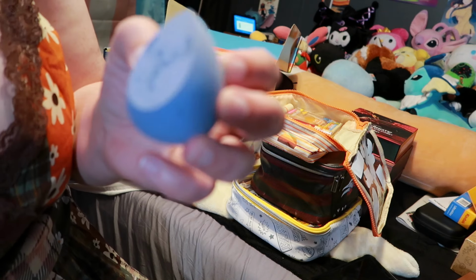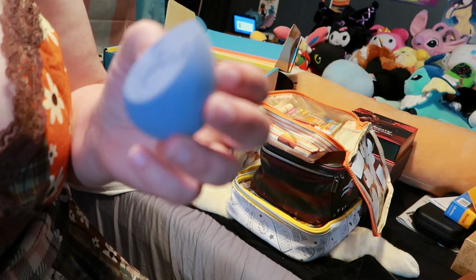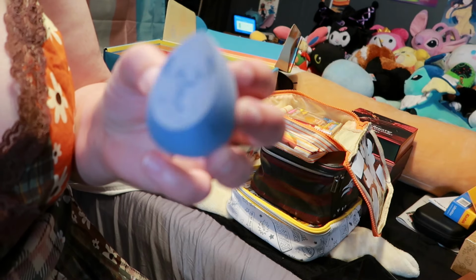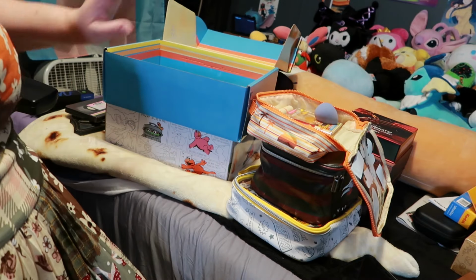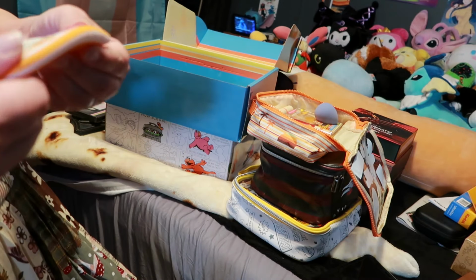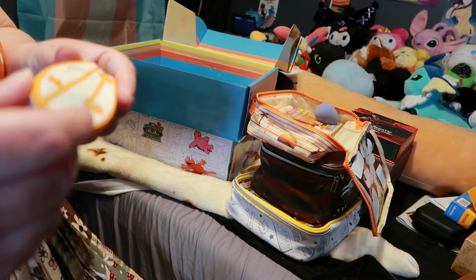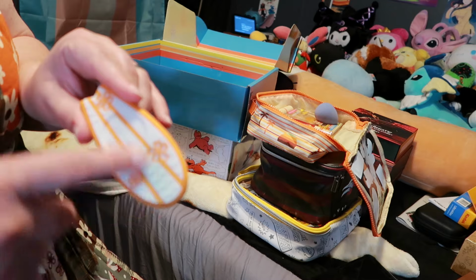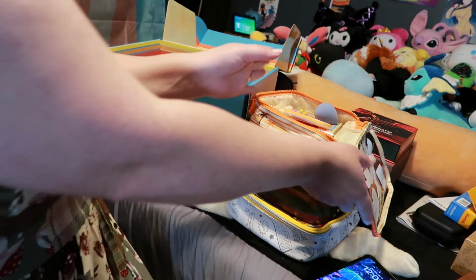I know with the Wet n Wild collections, or with any collections, you can buy stuff separately, so they might still have this on Amazon. I'm not 100% sure. They came with this to clean the brushes and stuff. This needs to be cleaned.